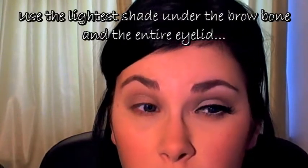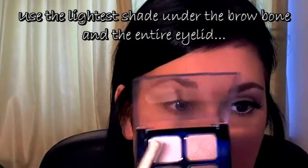So we're going to do our highlight colour next. So we're going to use the lightest shade. And I'm going to use a little precision brush for this. So it's a Coastal Sense mini precision brush, I think is what it's called. I'll put it into the description for you. So we're going to go under the eyebrow. And we're also going to take this white colour and we're going to run over the eyelid as well.